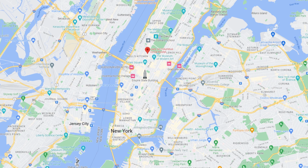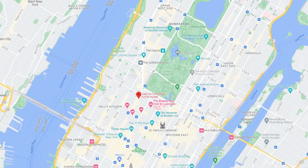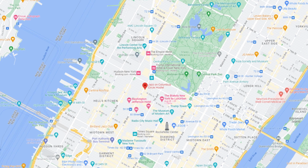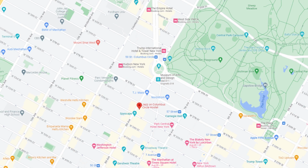Today I'm going to do a hostel tour of the Jazz on Columbus hostel in New York City. It's right by the bottom of Central Park, so it's located in a really good touristy area. It's close to Broadway, Times Square, and a lot of other touristy places that you might want to go and see.